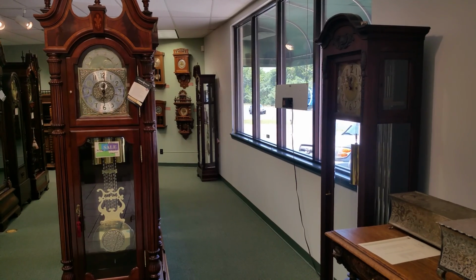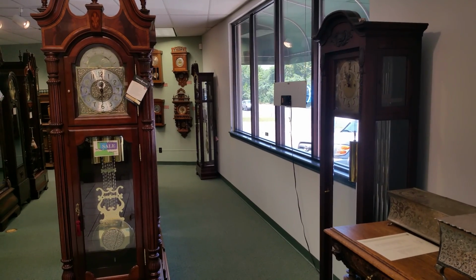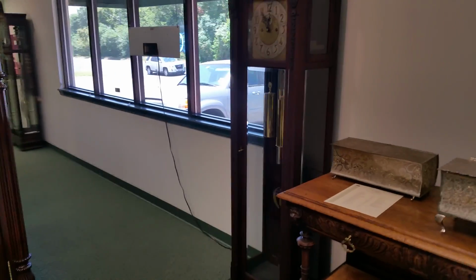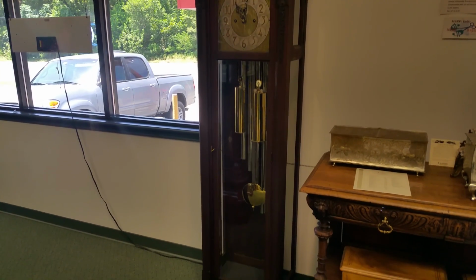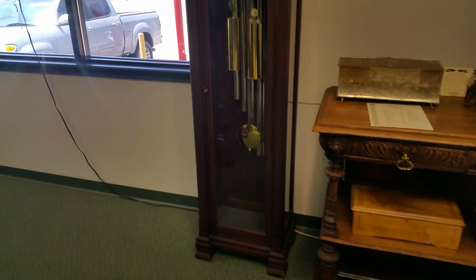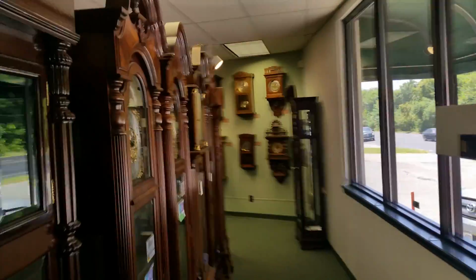To the right is a 2-weight Hershey tubular bell. It's an antique clock, fully restored. Swing around here so you can see that one a little better. All right, I'm going to take a walk down the side here.